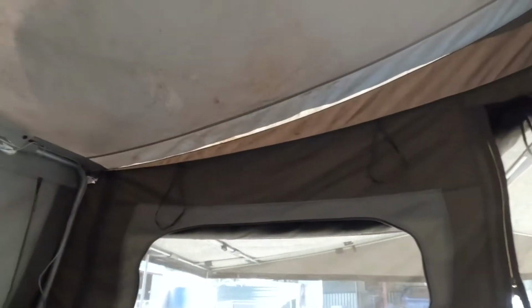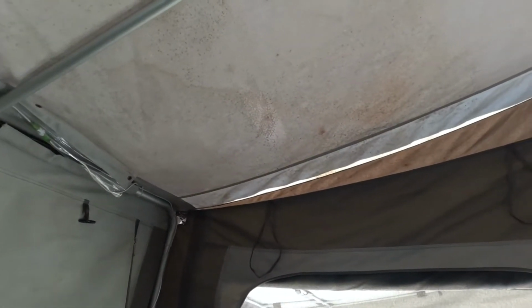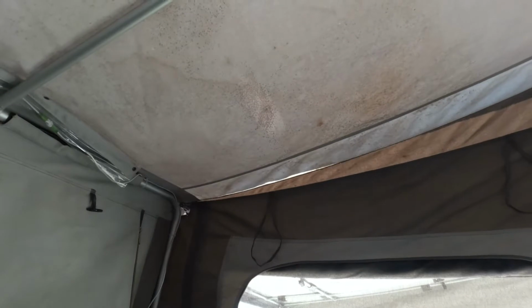Anyone else got any ideas? Because this is clearly not working. The vinegar's getting the marks off that we had up here, but the mold is clearly not coming off. And that stuff on the roof, I feel like it's on the outside because I scrubbed there. You can see the wet patch, but nothing came off.